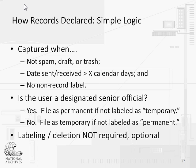So our declaration policy kind of looks like this. The crawler captures messages when they're not spam, draft, or trash, when the date sent or received is greater than our safe harbor period, X number of calendar days, and there's no non-record label. The next question is, is the user a designated senior official? If yes, the file is permanent, if not labeled as temporary. If no, the file is temporary, if not labeled as permanent.